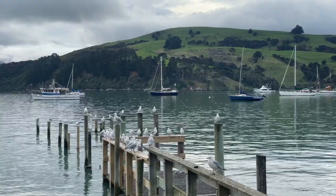First thing we noticed when we got here was that it looked very much like the French Riviera, and that is with good reason because the first settlers were the French people. So behind me you can see a store completely inspired by the French flag. We're gonna head over to the lighthouse and then to the penguin colony, I think it's called, to see if we can see some penguins.